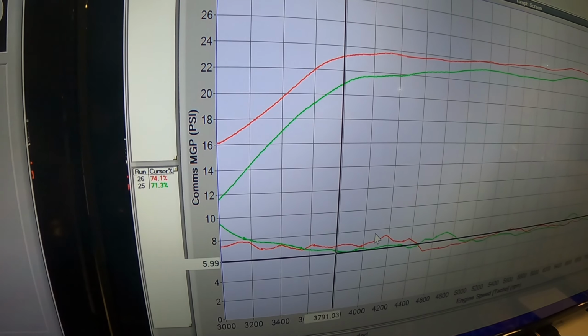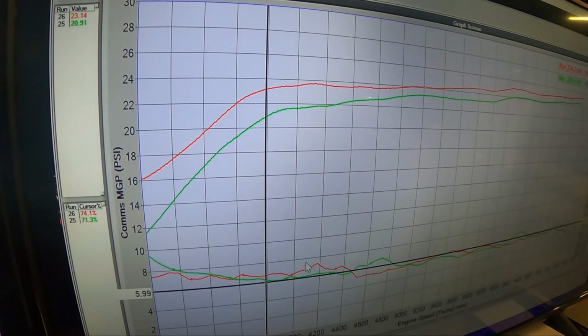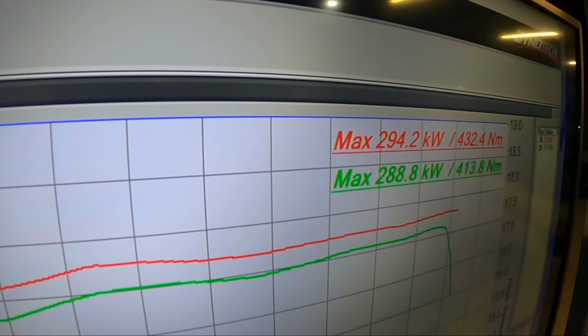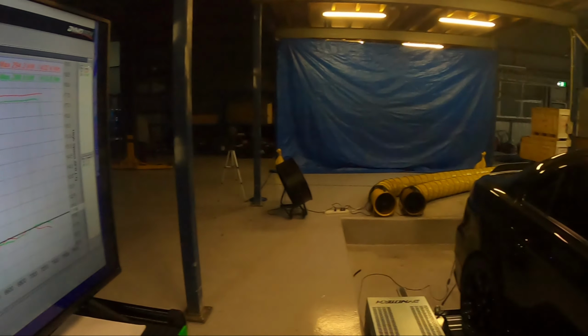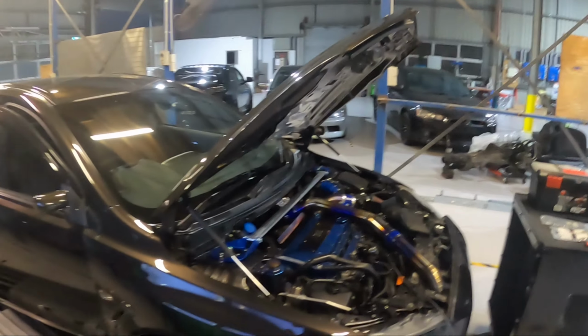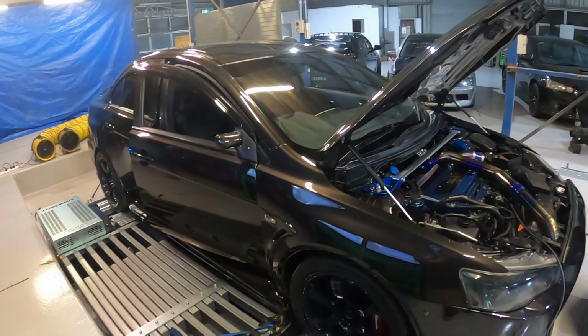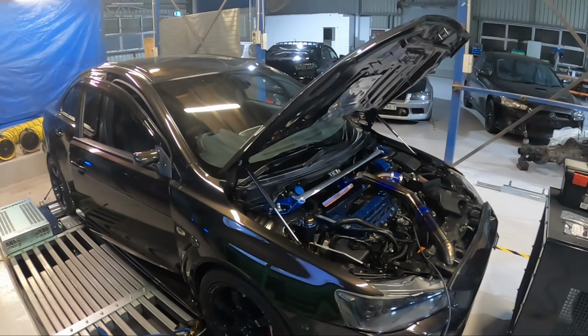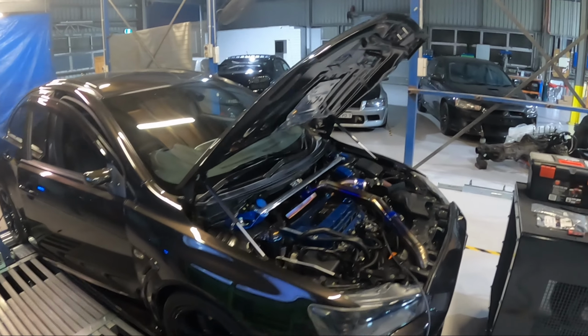So yeah, he's got the tune a lot more dialed in. Unfortunately the number, which I don't really care about too much, is not going to be as high as what I guess I was aiming for with this turbo. But he has said chucking on some other dynos is going to make higher numbers. This one seems to be a bit lower, but yeah, he said it's making a lot more power than what it did. So I'm going to let him keep tuning away.